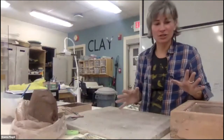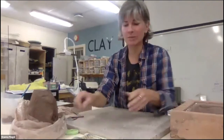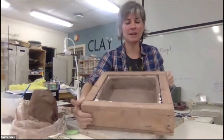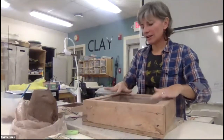It's not great to do a speed dry because it might crack or it might warp a little bit. But you'll see what happens. I did a larger one here so you could see it starts to separate from the outside. I already popped this out. I put some slip on it so it was ready.